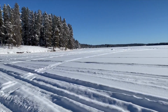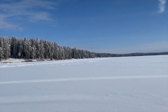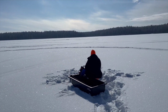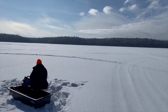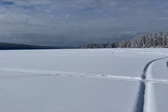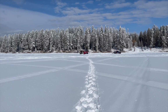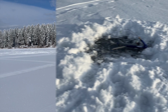There, 360 degrees. There you go. There's Vic fishing at 43 feet. Our tent and truck, we're at about 28 feet.